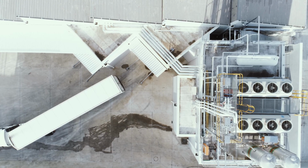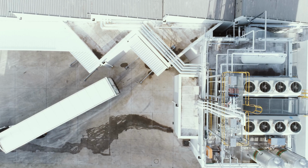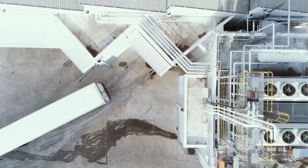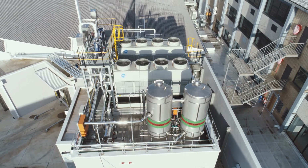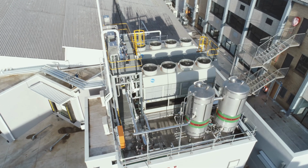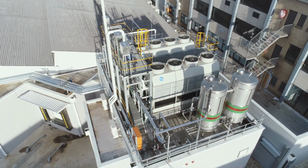So the frozen pizza market in South Africa is growing. And in order for Dr. Oetker to meet this growing demand, we basically decided to just expand on our capacity by getting a new facility. So this new facility is more efficient in the sense that we've got on-site logistics as well as refrigeration.